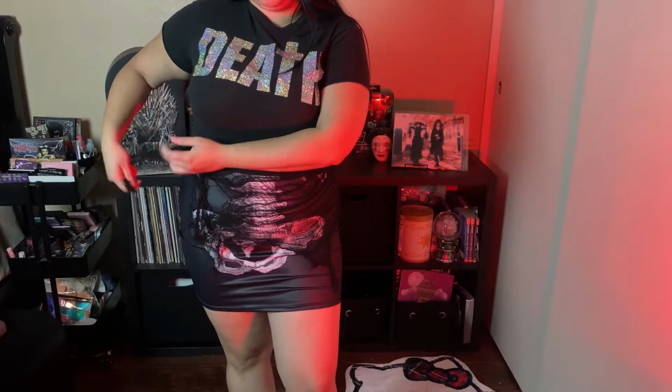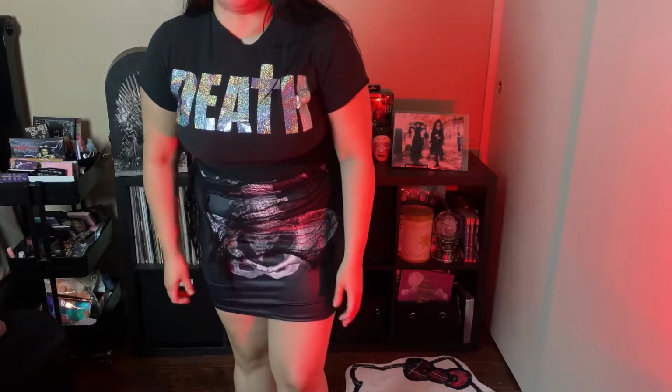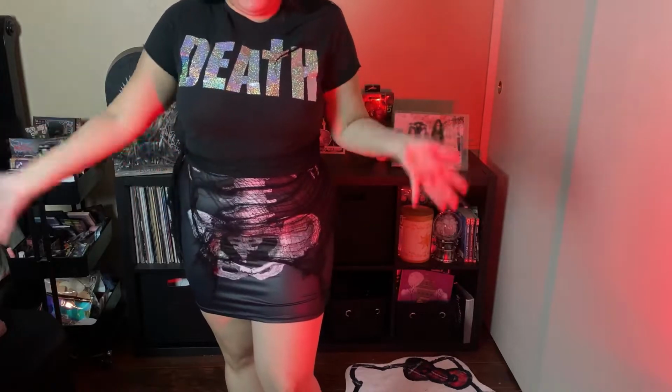This is my shredded belt, I guess. I've been doing this a lot lately, and especially with how outdated this type of print is, the layer of texture makes it look a little less corny, but I feel like I would have worn this back then if I had it.